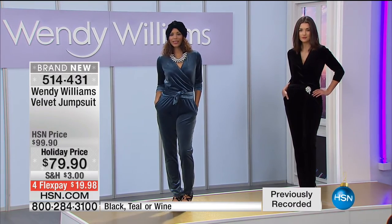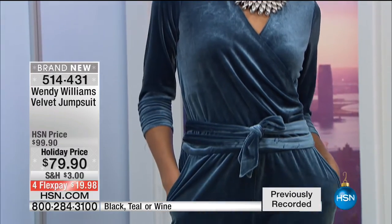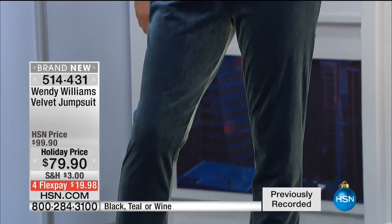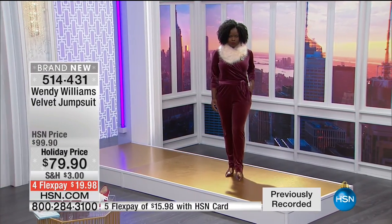Isn't that beautiful? All right, you can see our clock's almost up. We'll let you know when this does sell out. It's a 3/4-inch sleeve on this. It's a pull-on. So, again, it's very easy for you to get off and on. There's no zippers. Pull on, pull off, and go.